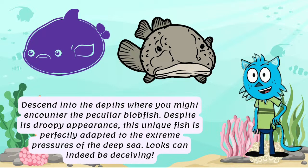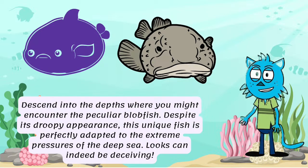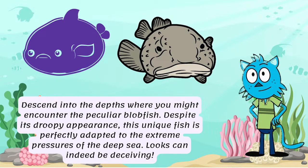Blobfish. Descend into the depths where you might encounter the peculiar blobfish. Despite its droopy appearance, this unique fish is perfectly adapted to the extreme pressures of the deep sea. Looks can indeed be deceiving.